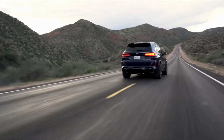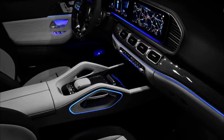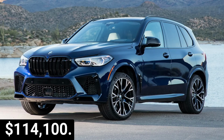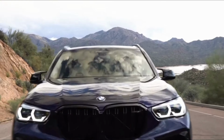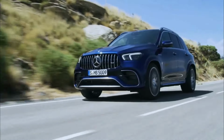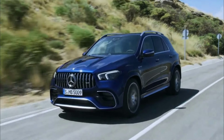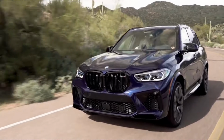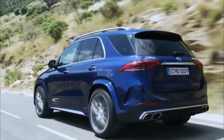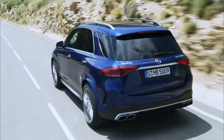Super fast. Super luxurious. And super expensive. High-performance SUVs were once fairly rare. Not anymore. These SUVs have become popular, thanks to their combination of power and luxury. Stay with me, as I walk you through BMW X5 M Competition and Mercedes AMG GLE 63s, two most competitive ultra-high-performance SUVs.